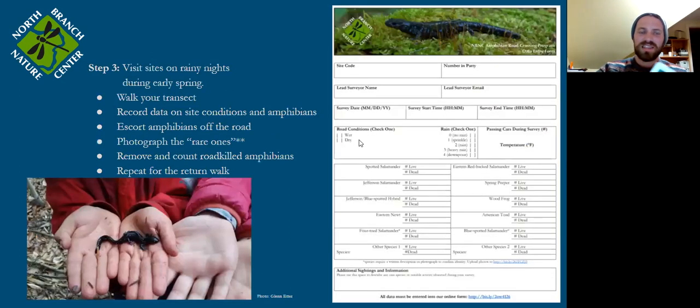So park, get to the start of your transect, and then you're recording different things. You're recording how much rain there is, cars that are passing by, temperature, and then the number of live and dead amphibians as you go along. And we do ask that folks remove the roadkill amphibians. We suggest that people bring a spatula that they plan to never use again for food, to actually flip those roadkill amphibians off. First, so you don't have to touch salamander guts, but also it actually adds some leverage.